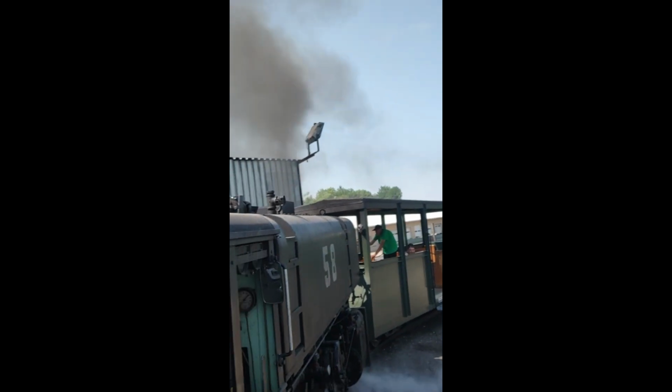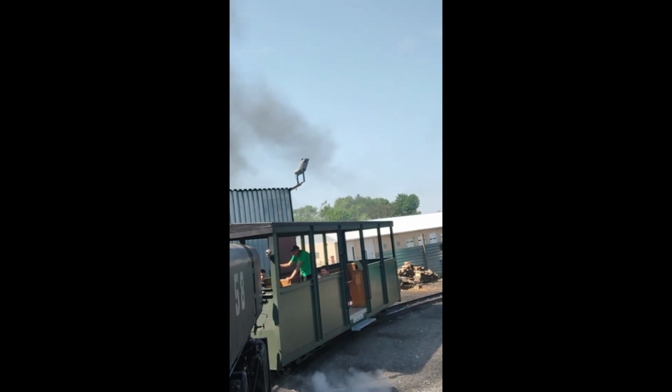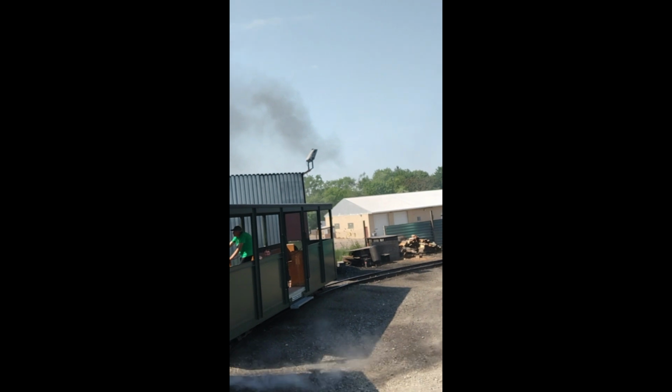All right, Giles Kennedy here aboard the Porter 58 at the wonderful, small but awesome J&L Narrow Gauge Railroad on the property of the Youngstown Steel Heritage Museum.